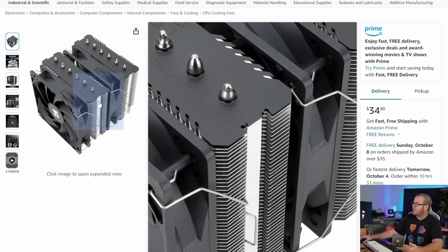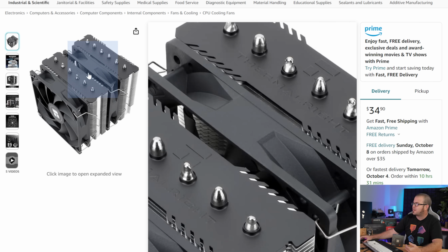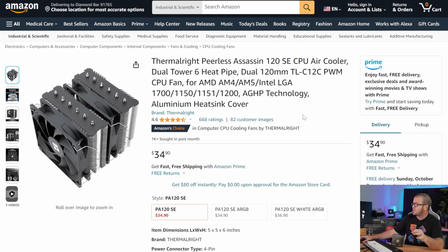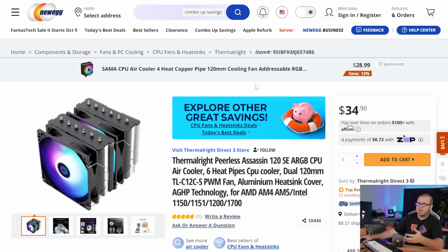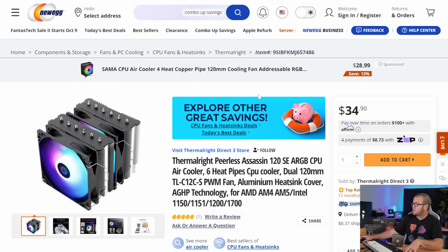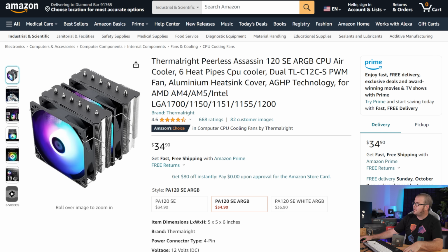It doesn't have the black finish across the fins, but it does have it across the top. And this one is a 2-fan cooler, and it also has very excellent performance. So for $35, I'd opt for this over the Silver Soul. Or hey, maybe add some RGB, because the Peerless Assassin 120 SE ARGB is also $35, and that's available both at Newegg and at Amazon right now.